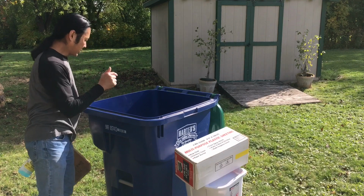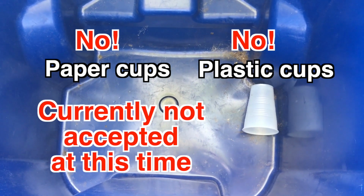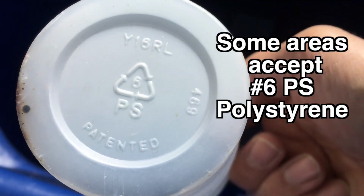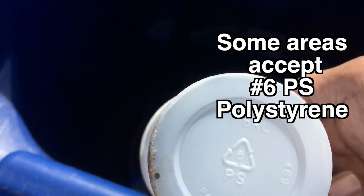Oops. Now look, there's already a mistake in here, and I'll show you what the mistake is. See? I went around the area and picked up this plastic cup, and I thought this plastic cup is recyclable. But it's not. So I gotta fish that out of here. Get the plastic cup out. This actually says number 6. Yeah, number 6. Polystyrene. PS, is that what that stands for? So this is not recyclable.